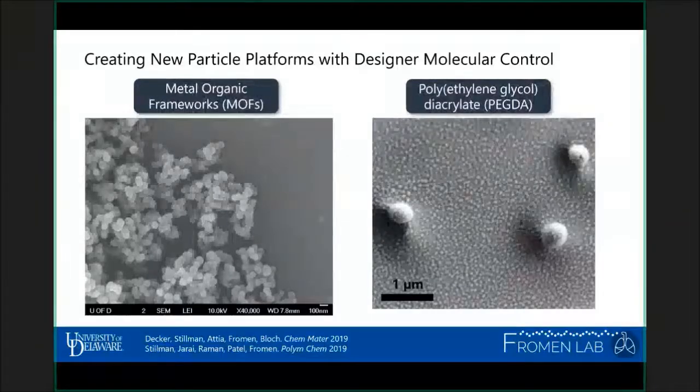But the one I want to talk about today is our work with polyethylene glycol diacrylate particles. And so it's sort of a mouthful, but the big thing to take away is they're made of PEG. And PEG is considered to be an inert substance, an inert polymer that is used to functionalize all sorts of therapeutics. It's put on to monoclonal antibodies to increase their circulation time. And so this is thought to be relatively inert.